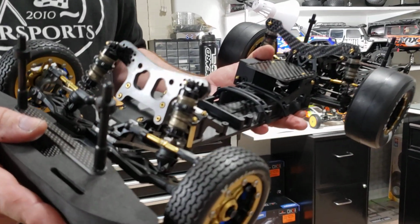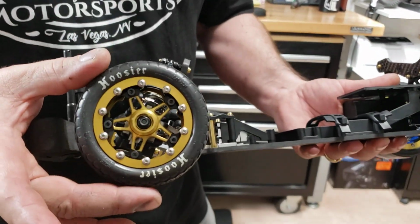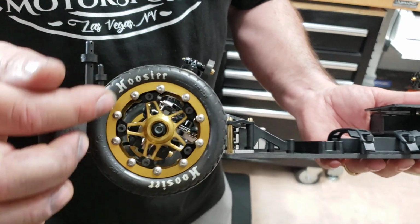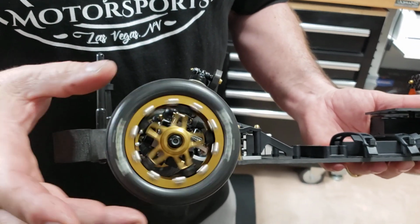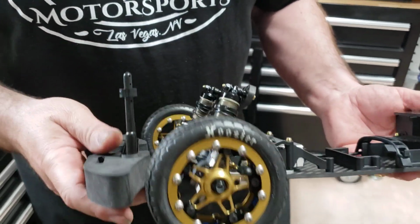Now, the fine folks at Martin Racing or BAAD Racing have provided us with a gold and black wheel package tonight, the only beadlock front and rear performance cut wheel, very, very lightweight, and give you the option to change a tire in the blink of an eye.